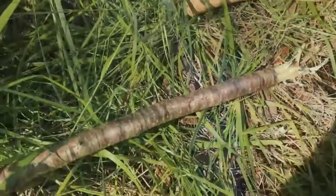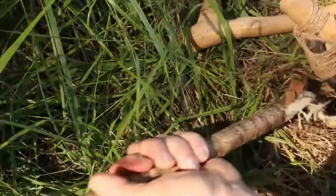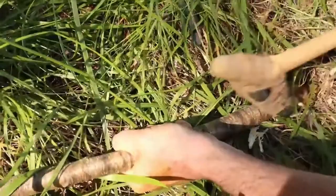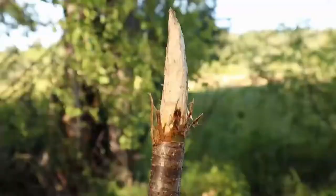All right, we've cut off our little section of our crabapple tree. We used a couple of chisels to get that out. And now we're working on it with an adze. This adze is made out of vine maple. And the cordage that goes around it is made out of stinging nettle.